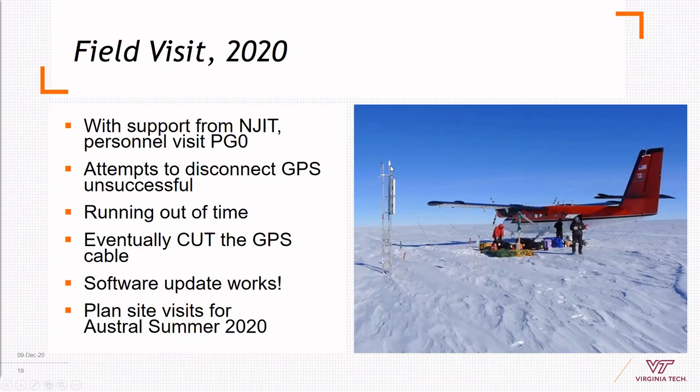But because of difficulties disconnecting the GPS antenna, and because being out in the deep field in Antarctica is not a luxury, you can't just spend all day out there and laze about. Weather is a big concern for flights out there. Fuel is scarce. They have to have caches and depots buried in the ice. You have to make multiple hops to get out to any of these sites. So eventually we were running out of time. We decided, well, let's just cut the GPS cable, turn the thing back on, and hope for the best.